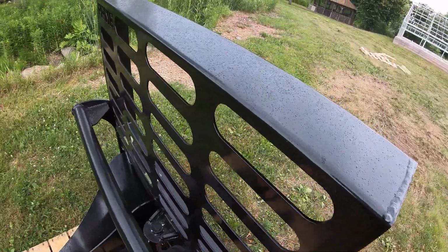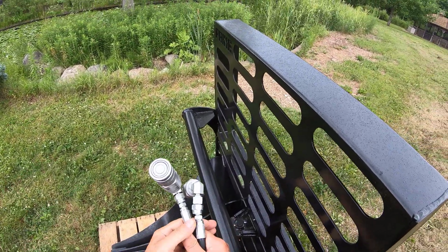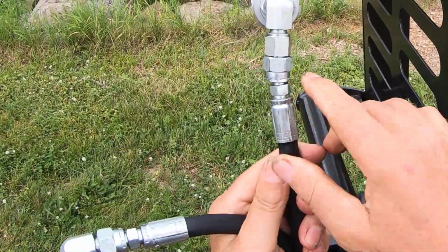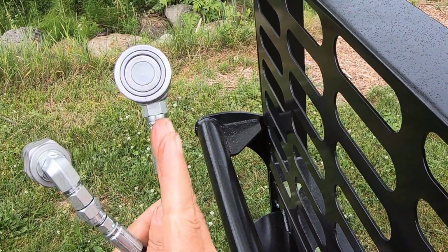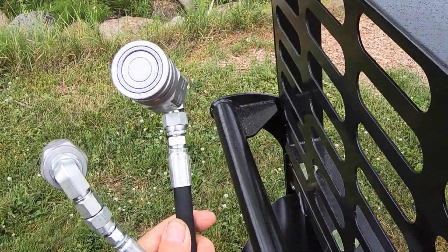One of the things I could see on the hydraulic lines on this unit, let me see, I'm not sure if the camera's going to show this, but this hydraulic connection right here is obviously bent, and so is this one. So if you go a nice straight line, you can see it's tighter on this side and looser on this.